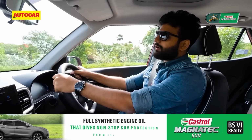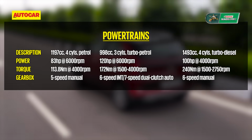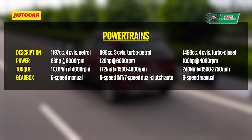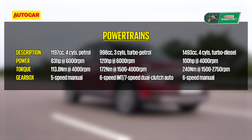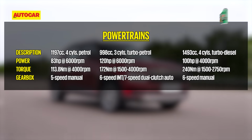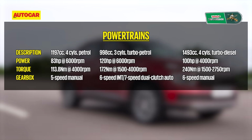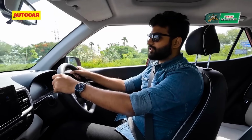Now powering the updated Venue, there are three engine options, same as before: a 1.2 litre 83 horsepower petrol engine mated to a 5-speed manual, a 100 horsepower 1.5 litre diesel engine mated to a 6-speed manual, and a 1 litre 120 horsepower turbo petrol mated to a 6-speed IMT and a 7-speed DCT transmission.